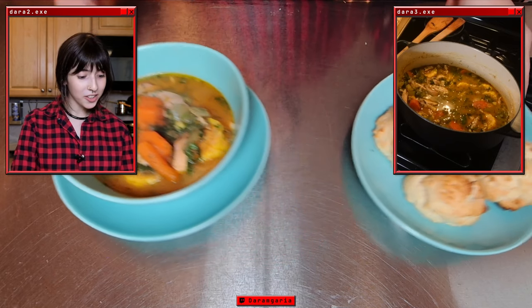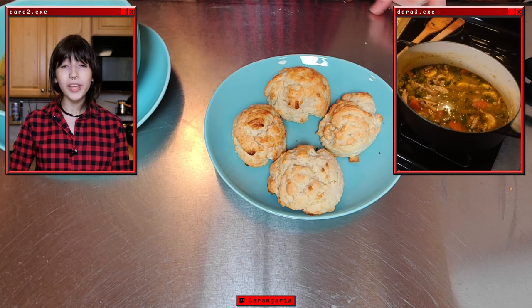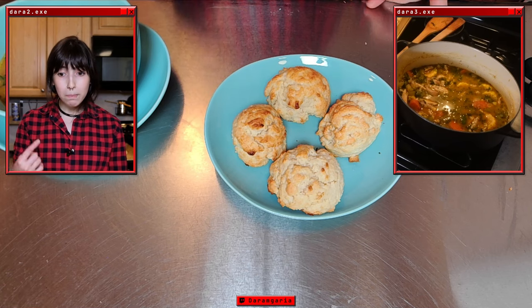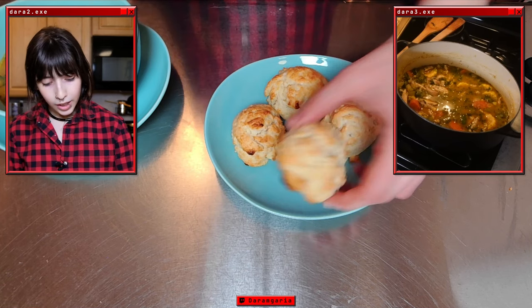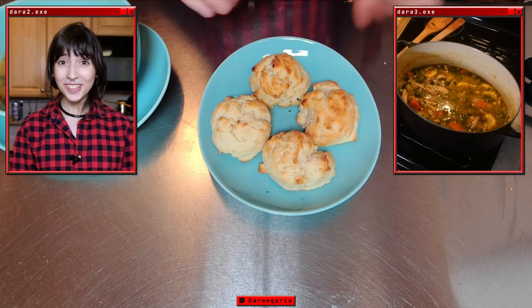And then to go alongside it, we used up some leftover heavy cream. We made these incredibly simple. You saw how easy that was. No rolling, no kneading, no nothing. We mixed, we baked. We mixed it and we baked it. And these are my lovely biscuits as a result. Nice and crusty. I really want to try a biscuit.